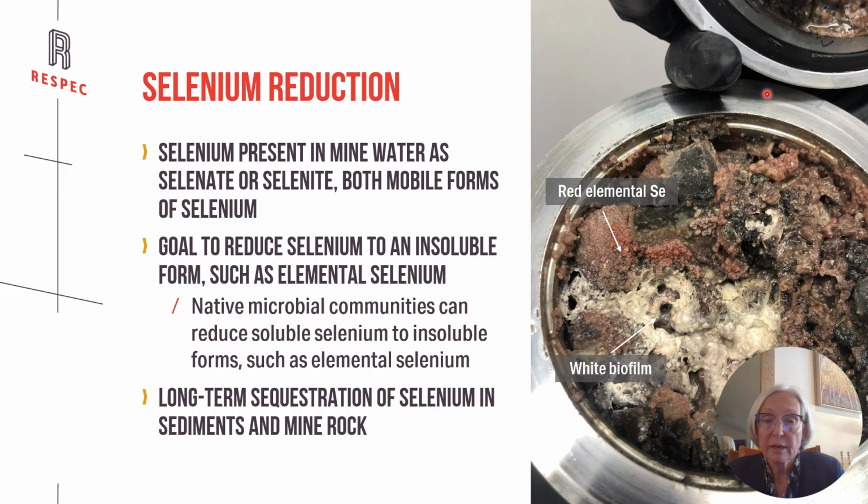We want to create long-term stable sequestered selenium products. Here we have rock that has been weathered in a column in our laboratory over a period of 3 years. We can see the red elemental selenium that's formed on these mineral surfaces with the white biofilm associated with the growth of the bacterial community that supported the reduction of this selenium.